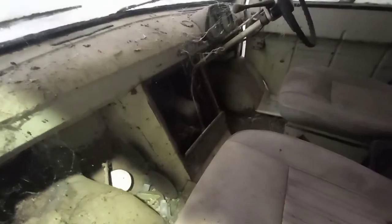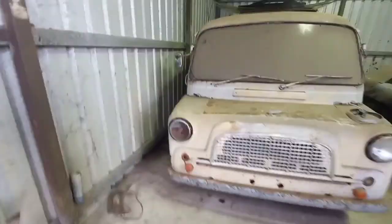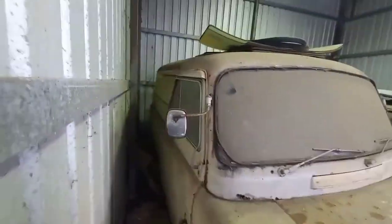I don't know what you'd put in it. Maybe a rotary. Perfect for electric, because look at that floor. You could put the batteries underneath the floor, put an electric motor in the front, whiz bang, off you go. So that is the Betty, 60s CA Betty, Mark II.